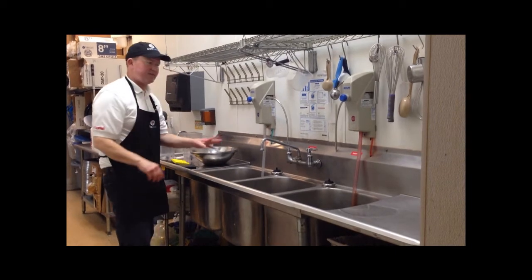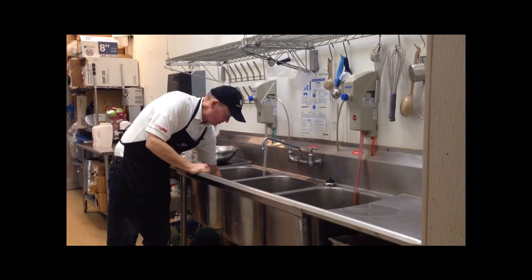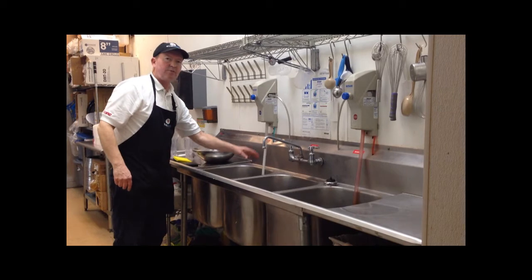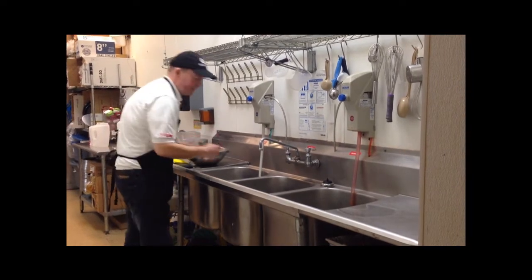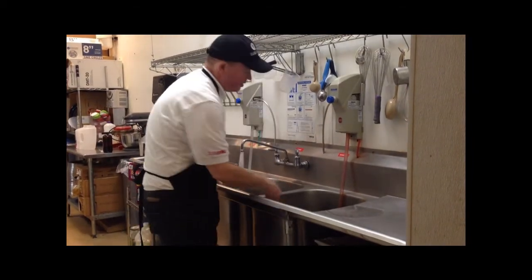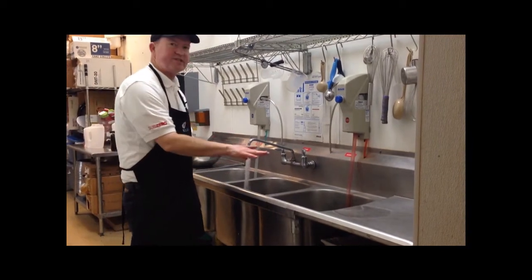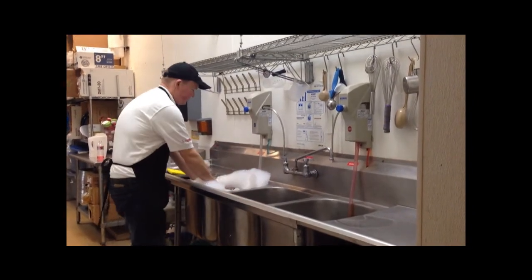Then for the wash, with the 3-compartment sink, we wash, rinse, and sanitize. And so with the wash, put the plug in, and then this puts soapy water into the wash sink. We will go ahead and put water in the rinse sink. With the rinse sink, simply turn on the water here, and then the sanitize sink. We run the sanitizer right here also, and so we fill all 3 sinks. Okay. We now have the sinks full with the wash water, the rinse water, and the sanitizer water.